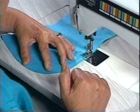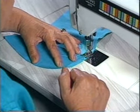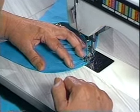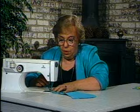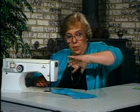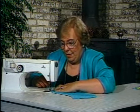All right, so we'll sew around this curve. And what we'll do is we will fan our hand and control it going into the needle and just move the wrist around, do you see? Now when you get to where you need to reposition it, once again, and what I'm doing is this, just sort of fanning it in like that, okay?